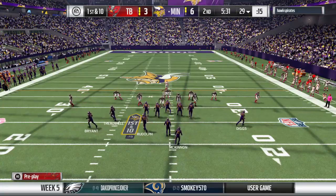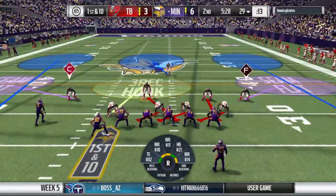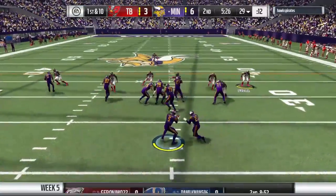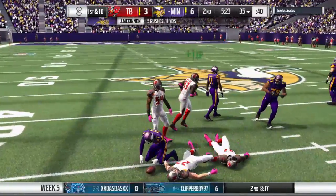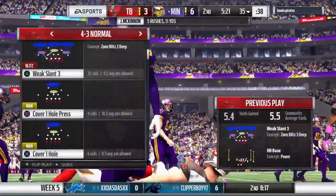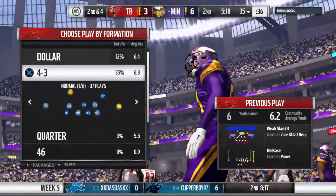3rd time's a charm, right? 2 incompletions. Had to have it on 3rd, and they got it. Yeah, they stuck with it, weren't daunted at all, and picked it up. And he'll be tackled at about the 35. It's a 6-yard pickup, and it gets him to 2nd and 4.